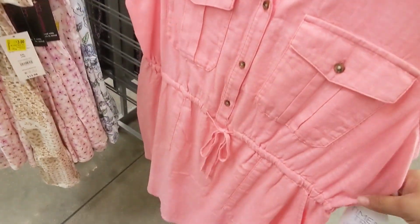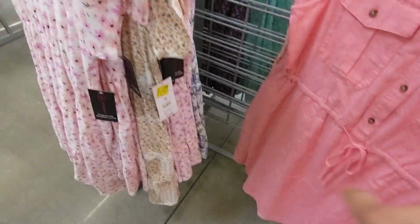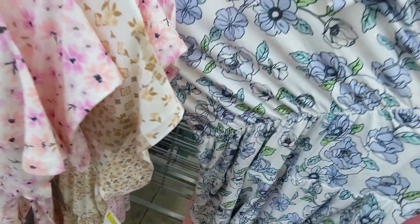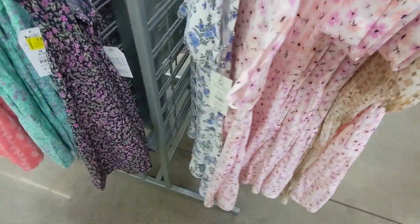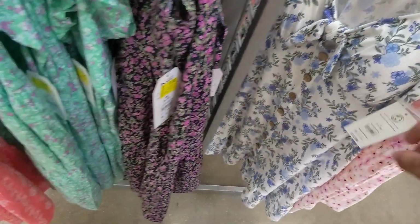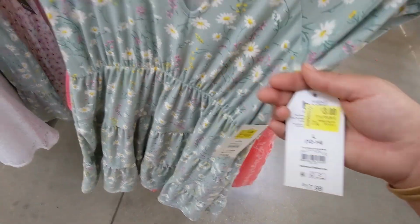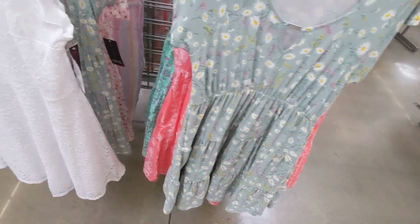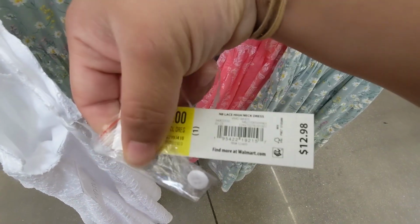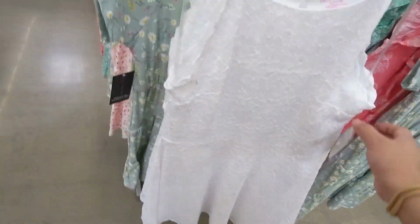Found another rack that's marked for $3. So all these dresses right here are down to $3. Floral green one, $3. And then this white one, also $3. And this floral one.